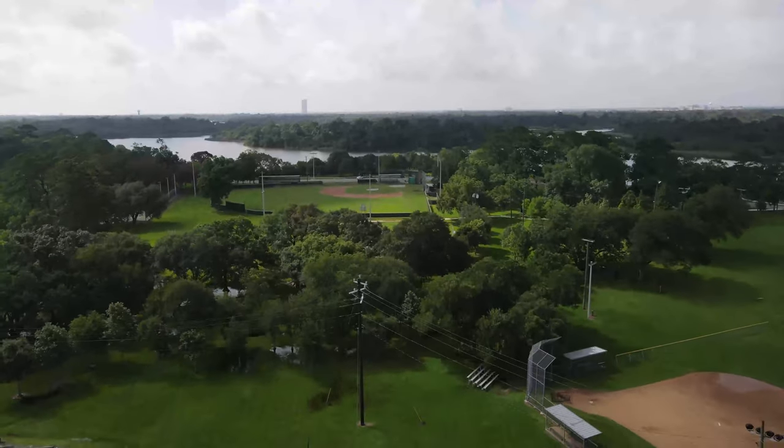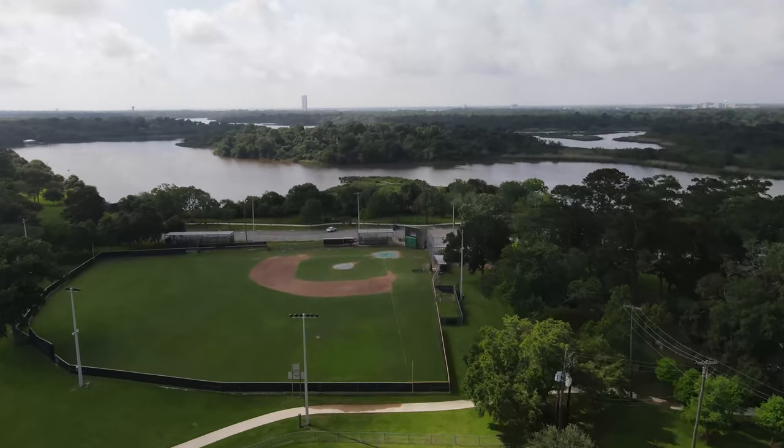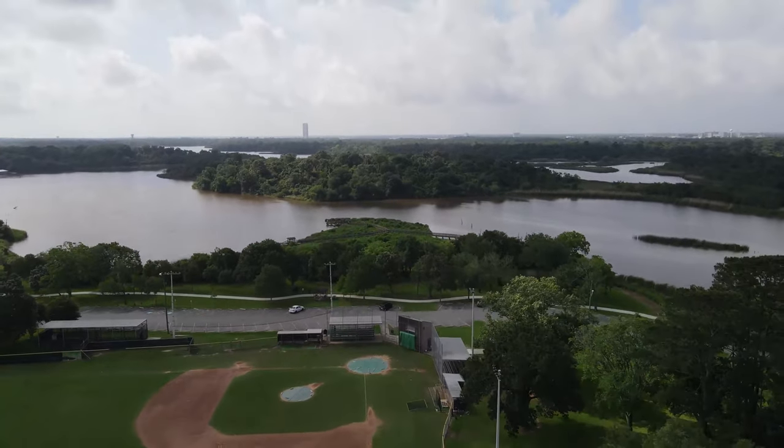I see people coming here for jogging. There's a baseball field, a playground. It's a really good area for a family picnic or gatherings. But today we are here for crabs. Blue crabs, that is. Yeah, let's go.